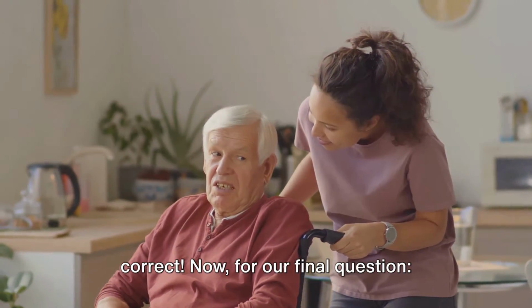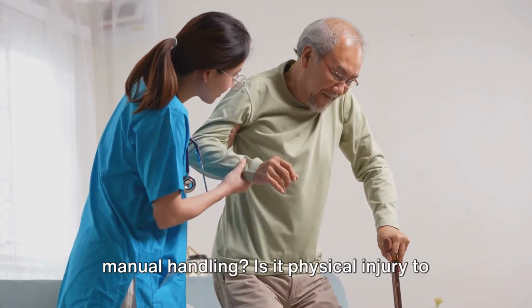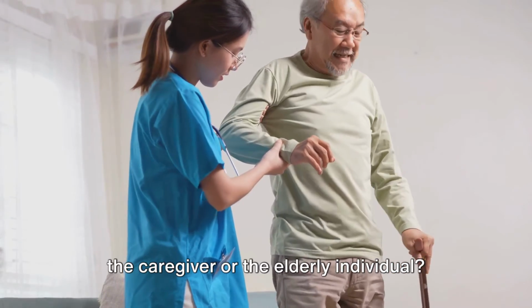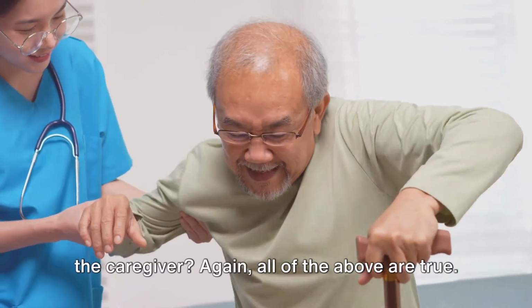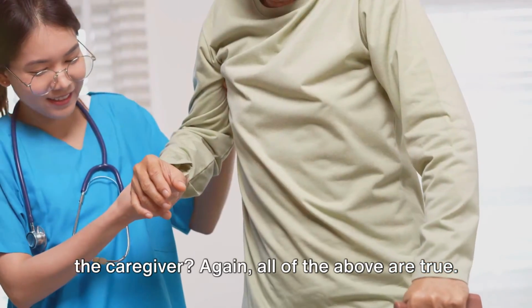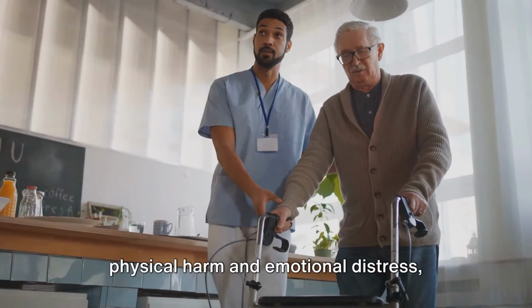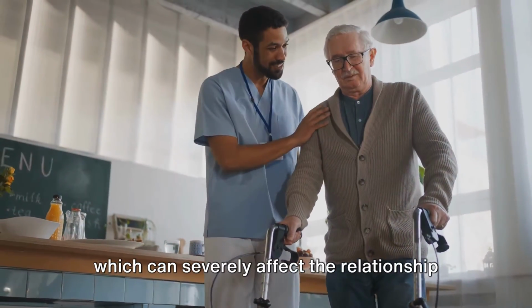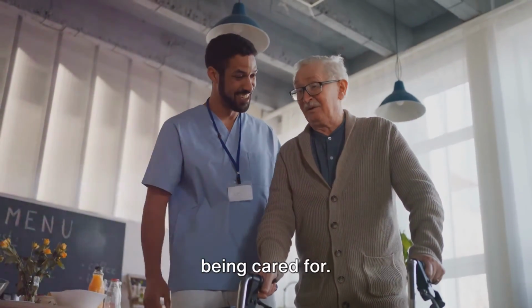Now for our final question, what could be the potential impacts of improper manual handling? Is it physical injury to the caregiver or the elderly individual? Or is it a loss of trust and confidence in the caregiver? Again, all of the above are true. Improper manual handling can lead to physical harm and emotional distress, which can severely affect the relationship between the caregiver and the individual being cared for.